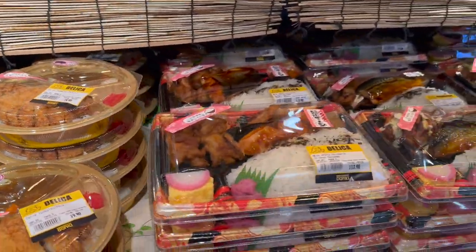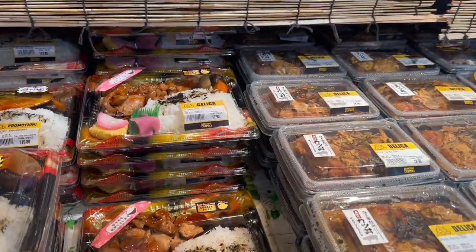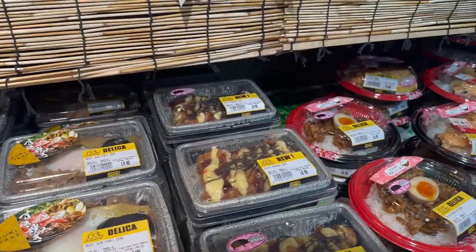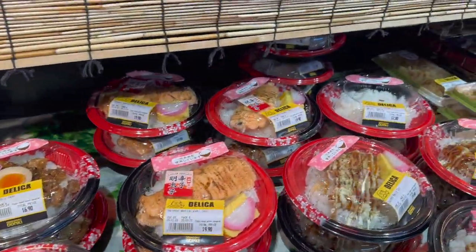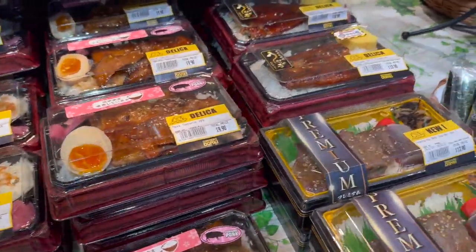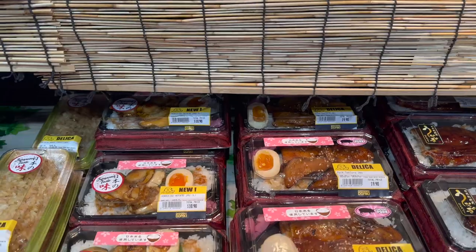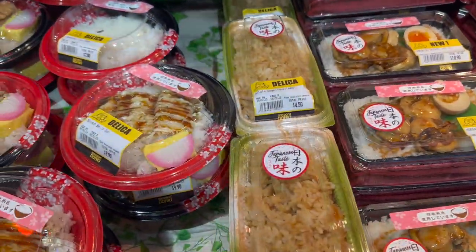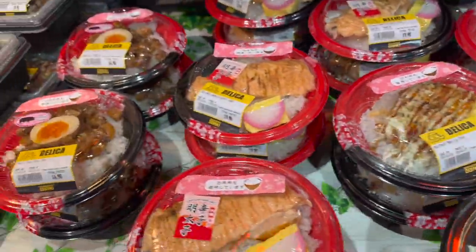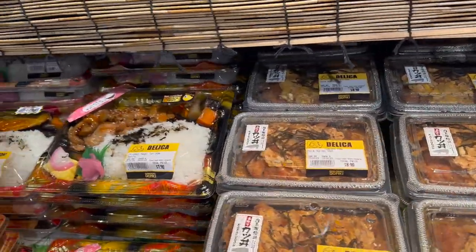We're back again here at the ready to eat section because I wanted to buy something that I'm going to eat for lunch. So which one to choose? Everything looks so delicious.